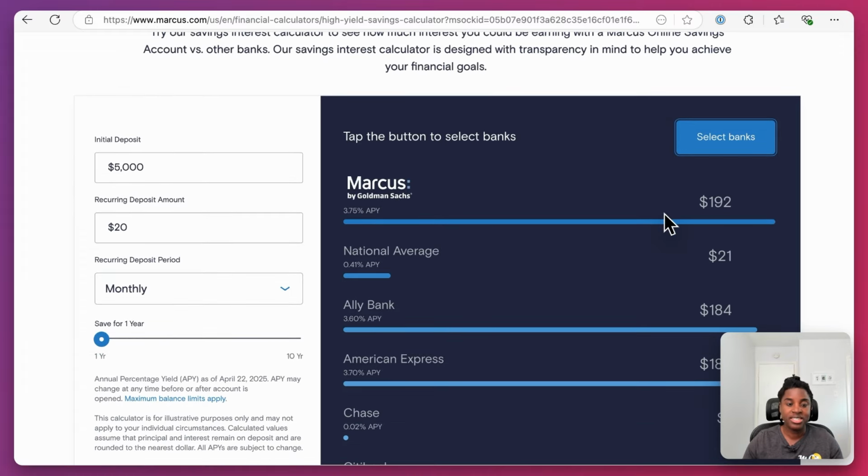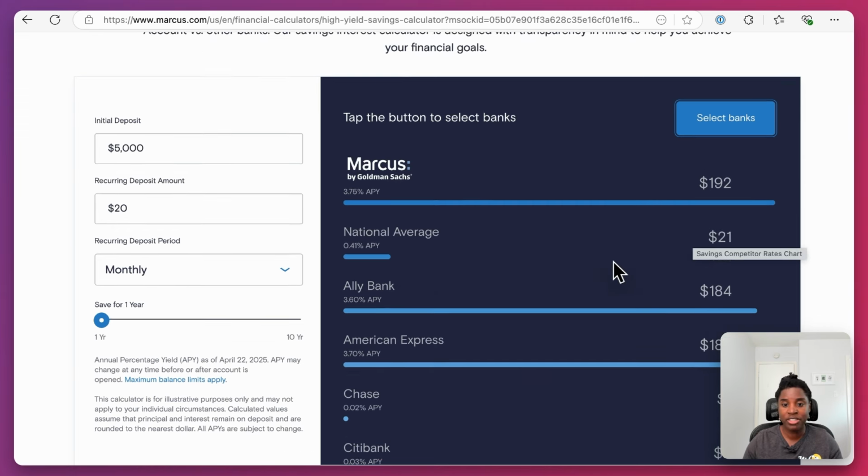And then from here, you can see if you were to deposit $5,000 into the Marcus by Goldman Sachs account, which is currently paying 3.75%, and you were to add $20 each month over the course of a year, what you could expect to earn is about $192. Then it shows you the national average, which is 0.41%. Most traditional banks are actually lower than this 0.41%. This is an average, remember? So if you had this in a bank that had an APY of 0.41%, you could expect about $21 over the course of the year.